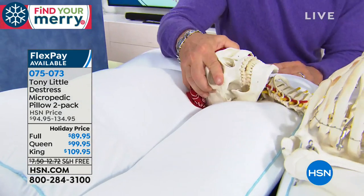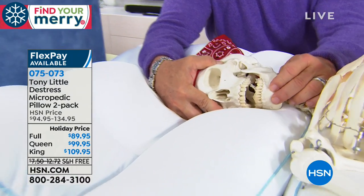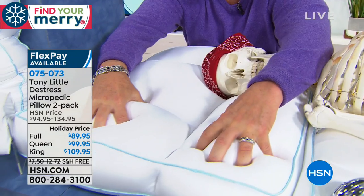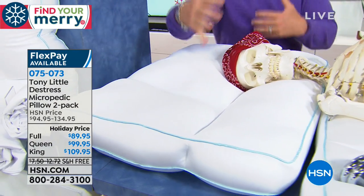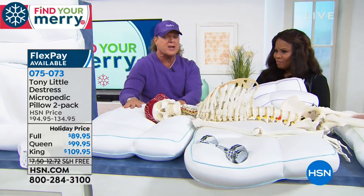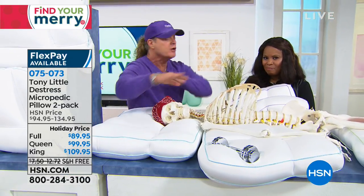Cradles him. If he goes over here, cradles him. Hey, what's going on, Deke? All right? Anywhere you go on this pillow, look, each of my fingers are cradled. So it has over 95 million air-infused cushions and a patented quad-chamber design, which means anywhere you go, no fluffing.